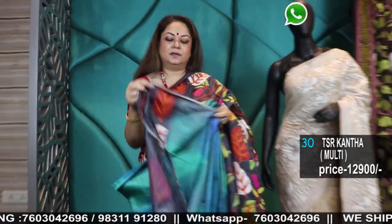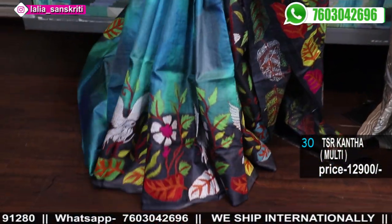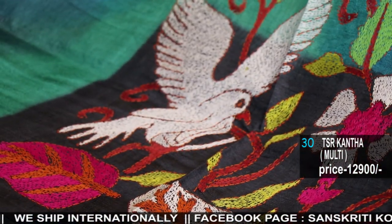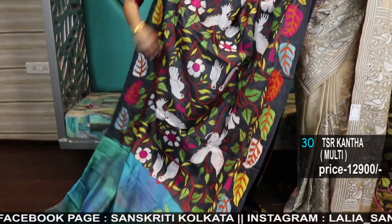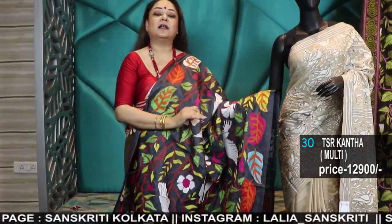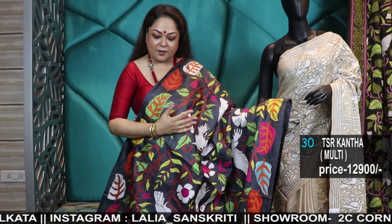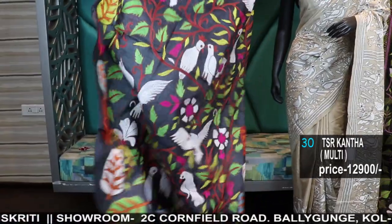This is the blouse piece. So pretty. This color concept, sea green, all in the shades of the sea. Beautiful work. See the embroidery. Really beautiful. Our kathas are at an extremely reasonable price, I'm telling you. I'm blessed to have karigars who have been working for so long, which is why you get this range. Nowadays kathas are very, very expensive.